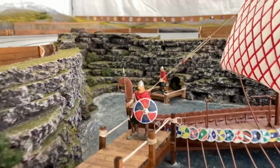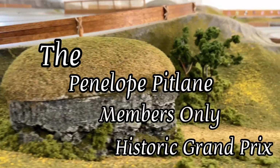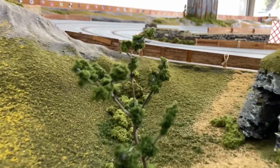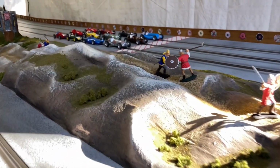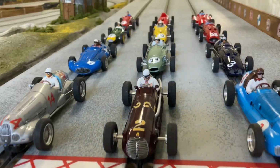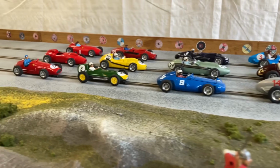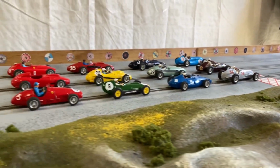We're at Valhalla Speedway this week for the first installment of our newest series, the Penelope Pitlane Members Only Historic Grand Prix, and this is going to be a blast. These cars are so much fun. Here's a look as we're heading to the starting line. You'll see Mercedes, Ferraris, Gordinis, all the cars of the past, these 1950s, 1930s. You'll see it all. These cars are so much fun to drive, and we're going to get a look at one of the races coming up here.